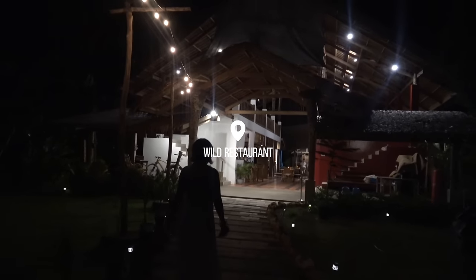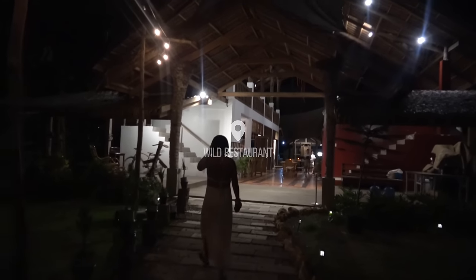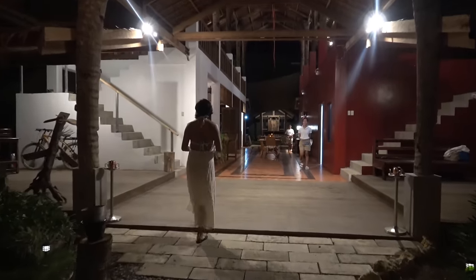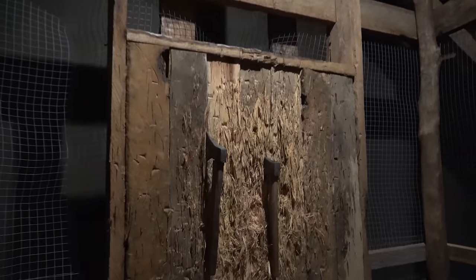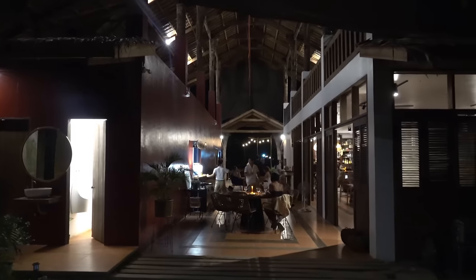Guys, for today's romantic dinner, we are checking out a wild restaurant here in Siargao. We were here many years ago, but it's been a while, and we're pretty excited to be back. This is one of those few places on the island where you can get a really nice romantic dinner or meet a good friend, which we are doing tonight. If you don't like your date, guys, you can take it out here. You can throw axes at this wall they have in the back. Cool restaurant, by the way.